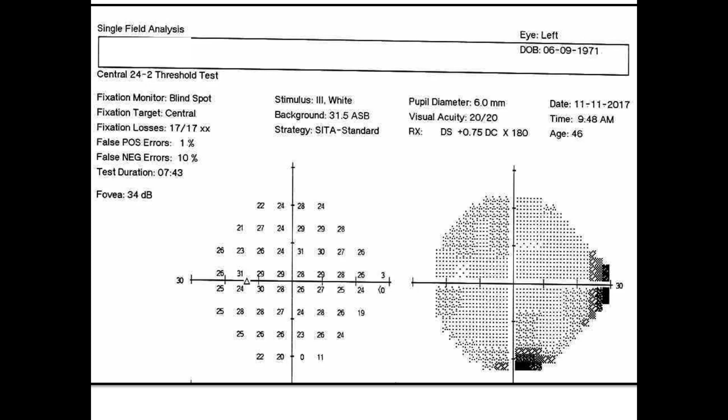Humphrey visual field 24-2 SITA standard single field analysis printout of the left eye shows high fixation losses and no depiction of blind spot in the numeric plot and grayscale map. Here, the blind spot of a properly fixating eye falls between the 6 degrees spacing of test points, and hence the patient responds when the test stimulus is presented in the presumed blind spot location.